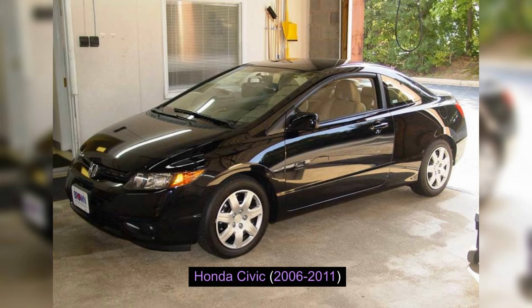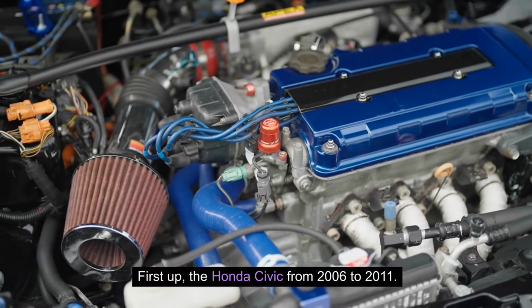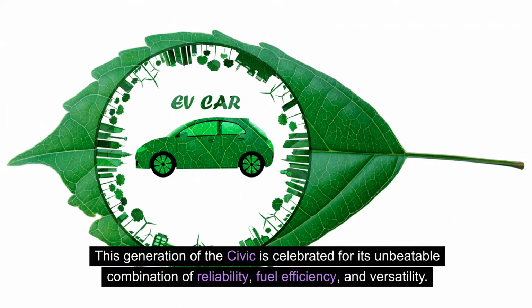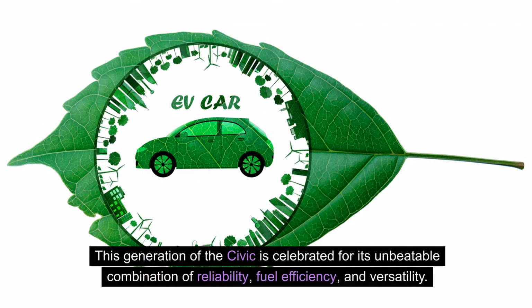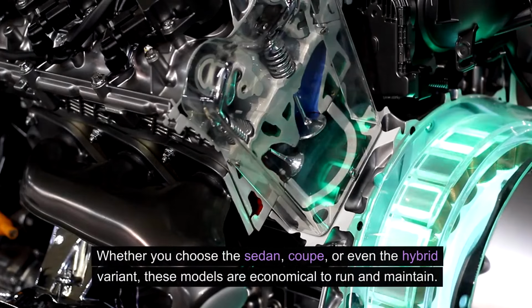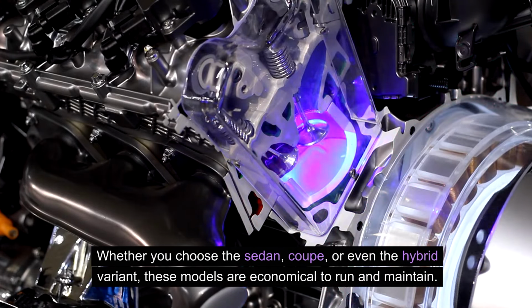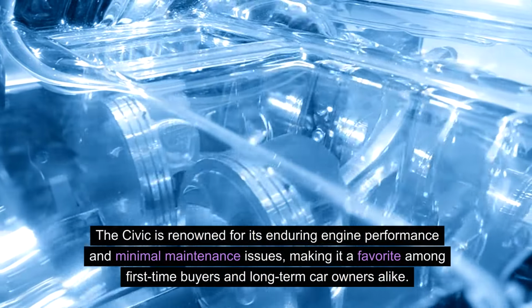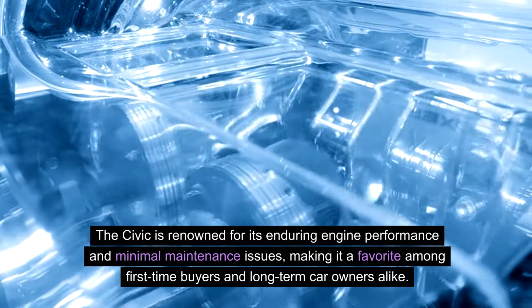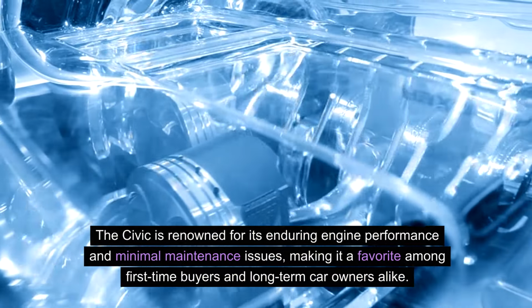1. Honda Civic, 2006-2011. First up, the Honda Civic from 2006 to 2011. This generation of the Civic is celebrated for its unbeatable combination of reliability, fuel efficiency, and versatility. Whether you choose the sedan, coupe, or even the hybrid variant, these models are economical to run and maintain. The Civic is renowned for its enduring engine performance and minimal maintenance issues, making it a favorite among first-time buyers and long-term car owners alike.